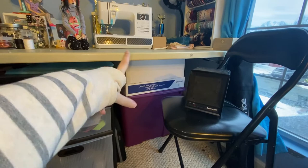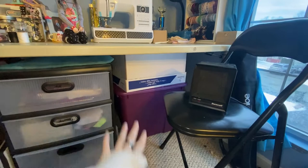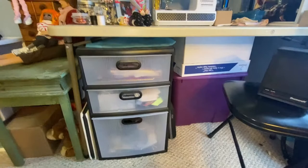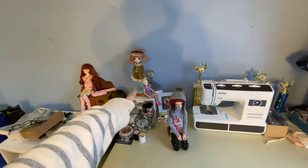And then in here we have my mom's wedding dress, which she has gifted to me to make doll clothes, but I'm waiting till I'm better at sewing to actually attempt to make a small doll wedding dress out of my mom's wedding dress. I just have patterns and some lace and stuff in there. This is all sewing stuff right here. Some dolls, my sewing machine. The only 3 trophies I've ever won in my life.